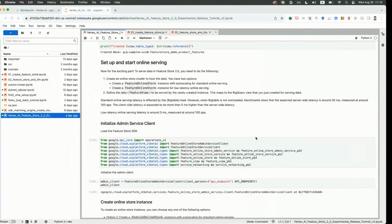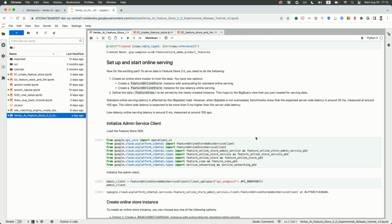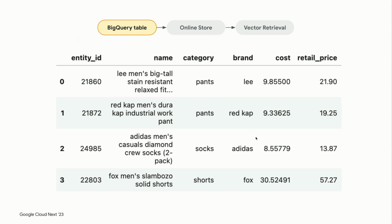I have prepared the notebook, but it's too busy and too small, so I actually copy and take a screenshot of the important part. So let's look at those screenshots of the notebook.